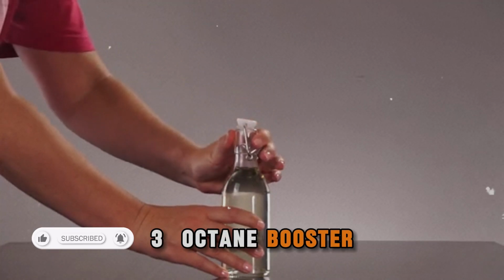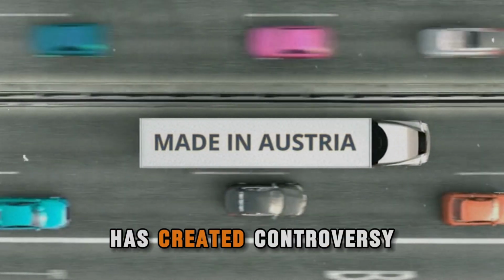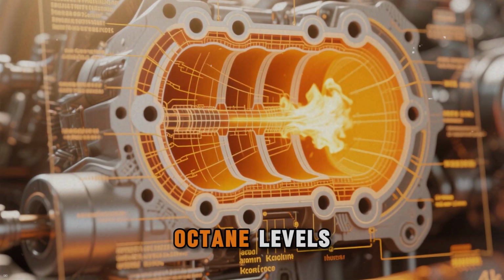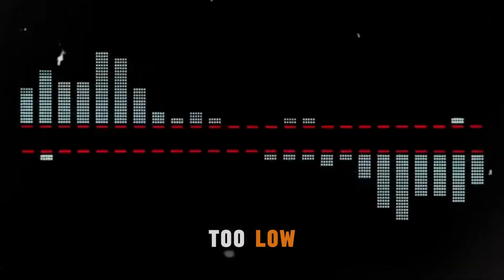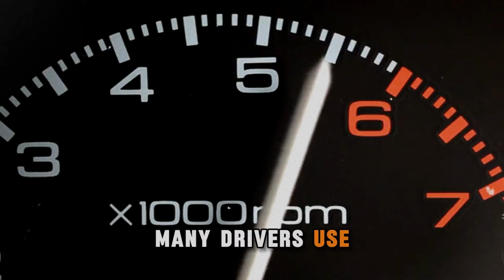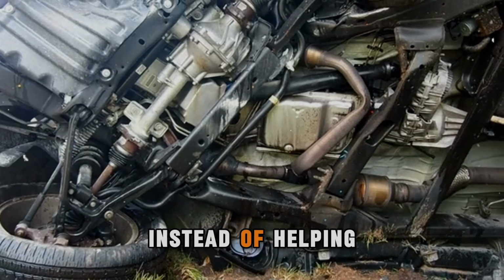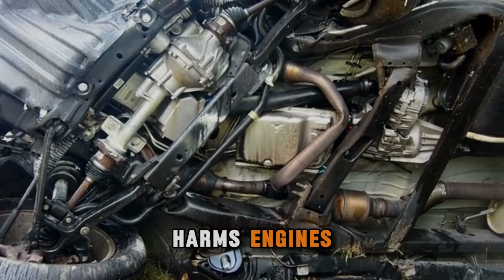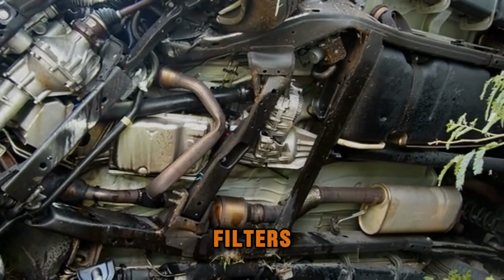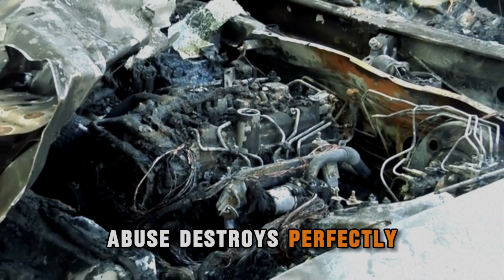3. Octane Booster. Octane boosters are incredibly useful, but widespread misuse has created controversy around them. Their actual purpose is ensuring your car gets adequate octane levels. When octane is too low, you'll hear knocking or pinging from your combustion chambers. Unfortunately, many drivers use octane boosters trying to artificially increase speed and performance. Instead of helping, this misuse actually harms engines. Abusing octane boosters creates buildup on injectors, filters, and plugs while damaging the environment. This kind of abuse destroys perfectly good engines.